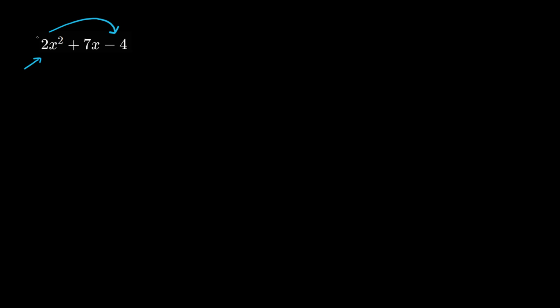You're going to multiply this number times this number, the first number times the last number. 2 times -4 is -8. So this is just a trick. X squared plus 7x minus 8. It's a trick. This is not really equivalent, so don't write an equal sign.